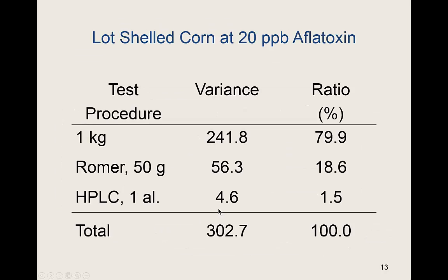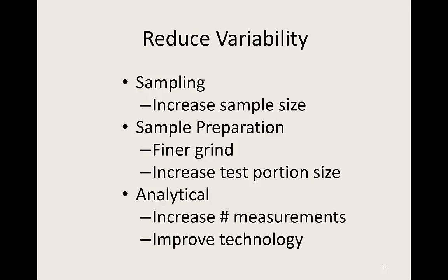So the question is, how do you go about reducing this variability for each of these steps? To reduce sampling variability, you simply would increase the sample size or the number of samples taken from the lot. To reduce the sample prep variability, there are two ways, because remember it was a two-step process. First of all, you can just grind the sample into a finer particle size. The finer the particle size, the more homogeneous, and the more particles that you have per unit mass. The second way to reduce the sample prep variability is to increase the test portion size, because again, remember, it is a sampling step, and if you increase the test portion size, for a given grinder, you will decrease the sample prep variability.